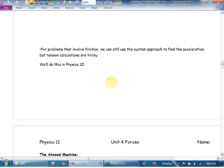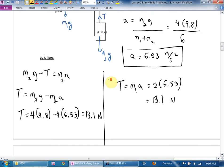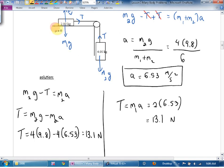If we had friction right here, all we would have is one more force in the loser direction. We would have one more force right there, loser, friction. Oh, and friction is what times what? U times the normal force. I don't know the normal force. Oh, but look. I know another force the same size as the normal force. You get one more force. You've got to do three more buttons on your calculator. Easy to deal with, which is why I like this approach.